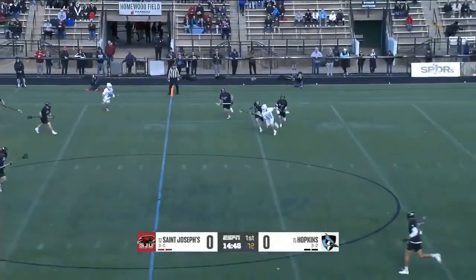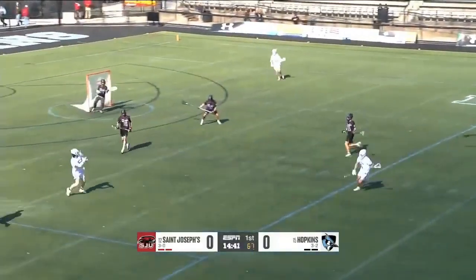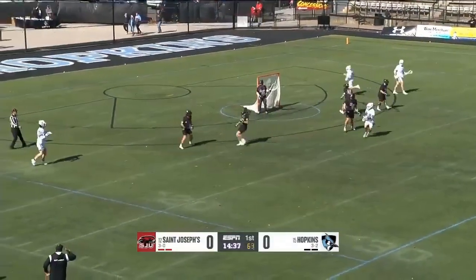Off the lost face-off, St. Joe's rolls upfield in a 10-man ride. Mazzone gets underneath. This is Russell Melendez calming things down for Johns Hopkins.